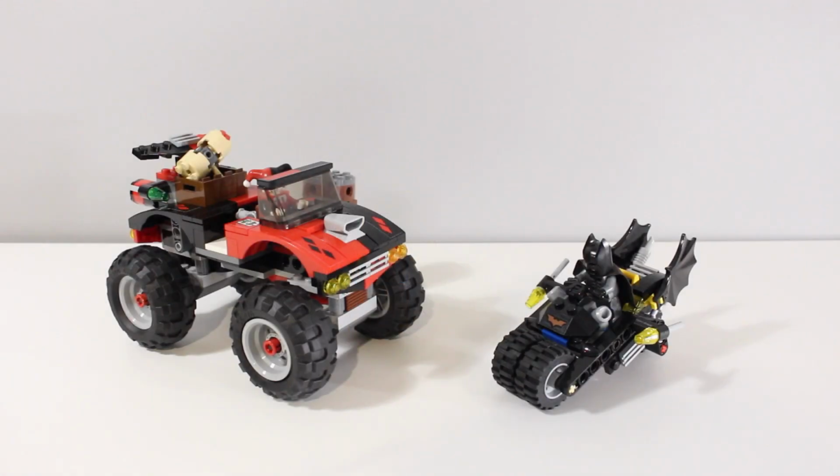So here is the completed set, and first impressions wise, the hammer truck really does live up to my expectations. I think it looks incredible, and especially for such a low piece count, the truck is massive. It looks really good, and the one I got as well, the stickers are in amazing condition. There's only like one wonky sticker, but the rest of them they're all on there really well, which is something I really struggle to find when looking for this set on eBay and Bricklink.